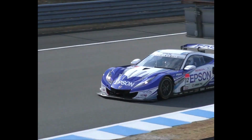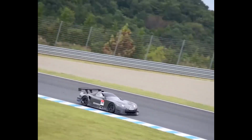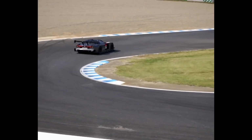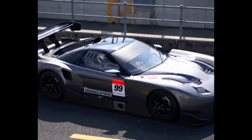By 2014, it was clear that the Super GT series was moving toward new regulations that favored cars more closely related to production models. That meant the days of purpose-built race cars like the HSV-010 GT were numbered. Honda introduced the NSX Concept GT in 2014, a mid-engine, hybrid-powered machine that would take the company into the next era of Super GT racing. The NSX Concept GT marked the end of the road for the HSV-010, which was no longer eligible under the new regulations. But the HSV-010 had left its mark.